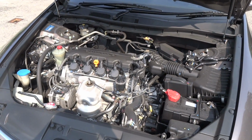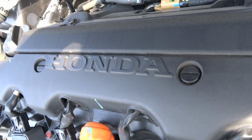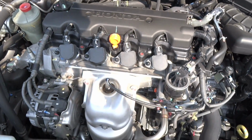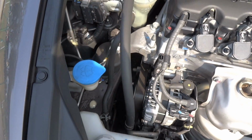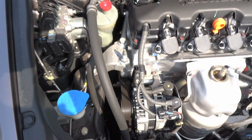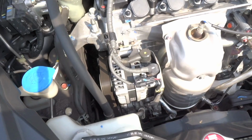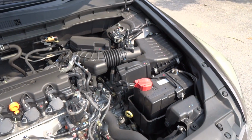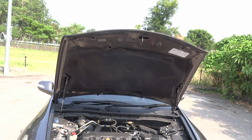The Accord 2-liter VTi-L gets Honda's R20A 2-liter single overhead cam 16-valve inline-4 engine with Honda's i-VTEC system. This engine produces 154 horsepower at 6300 RPM and 189 Nm of torque at 4300 RPM. The car has a 70-liter fuel tank and the Accord is front-wheel drive.